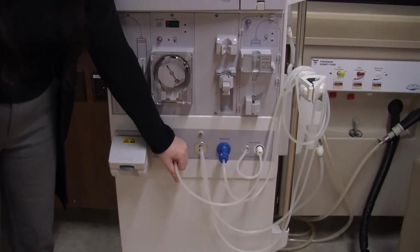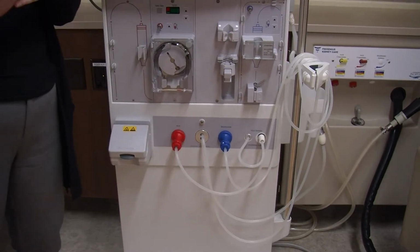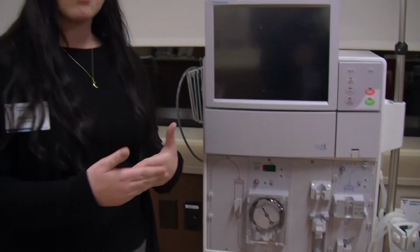There's also, this is where the bath is, it's potassium and calcium. Because the kidneys balance potassium and calcium, we have to use a potassium calcium bath to make sure all the electrolytes are balanced and they can live a long and healthy life.